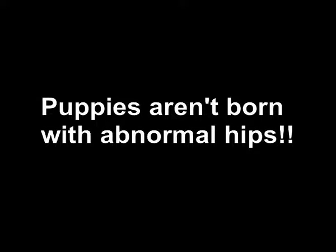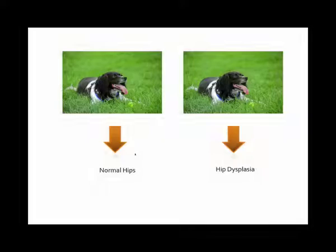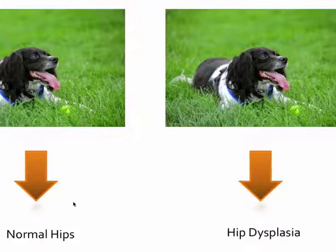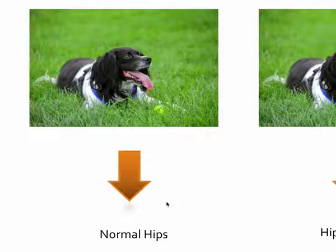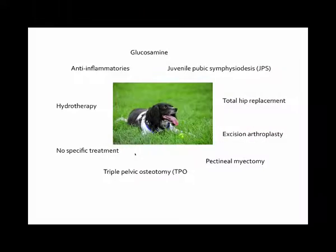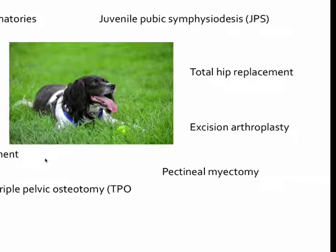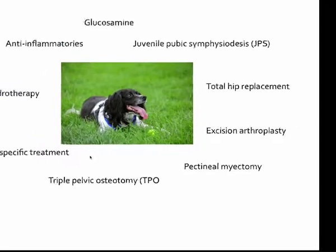Another important factor is that puppies are not born with abnormal hips, but rather the hip develops abnormally during their growth. At 3 months of age, the hips from a puppy destined to have hip dysplasia will look very similar to those from a puppy who is not. Understanding how the dysplastic hip develops will greatly help you to understand why a particular type of treatment may be recommended or considered helpful to one patient, but not to another.